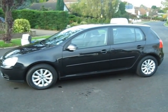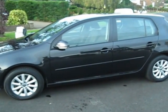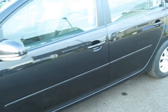Now the family are selling this vehicle and it's currently just sat on their driveway. The tax expires at the end of this month of October, which is a day. In fact, by the time you see this, the tax might have already expired. It's not decided yet whether this car's just going to be SORNed and kept on the driveway or if it is going to be taxed.